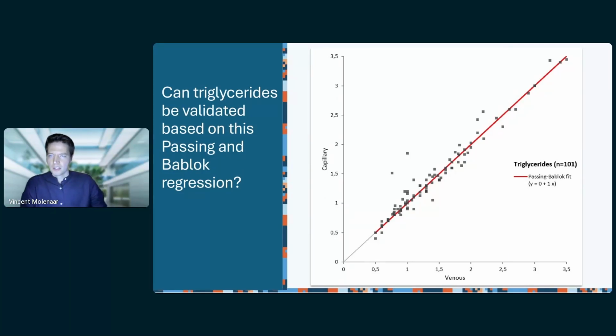Okay, let me look at the poll results. I think I have to click on end interaction just to be sure. Let me do that because I can already see the results, and the results are roughly 48% that would say yes, we can validate and use this analyte for clinical use. Some say no, 15%, and 36% say don't know. I will explain more on what we see here on this triglyceride, and we'll later share the exact answer with you all.